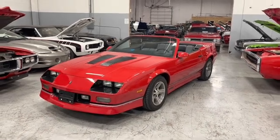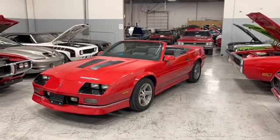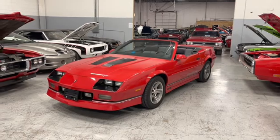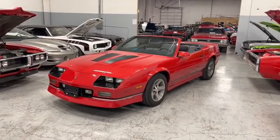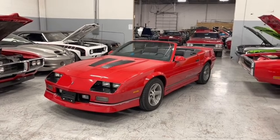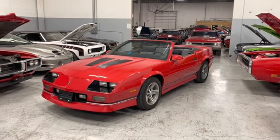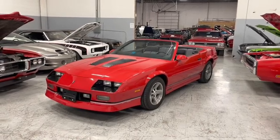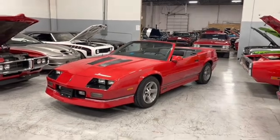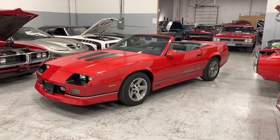Today I have the pleasure of going over this 1990 Chevrolet Camaro IROC Z28 convertible. Gorgeous paint, 4-owner car, clean Carfax reports, no stories. It's just a good original vintage, modern vintage, if that makes any sense, convertible IROC. This is the last year, 1990, for the IROCs. And here it is, guys, with very low miles, and I will go over that with you shortly.